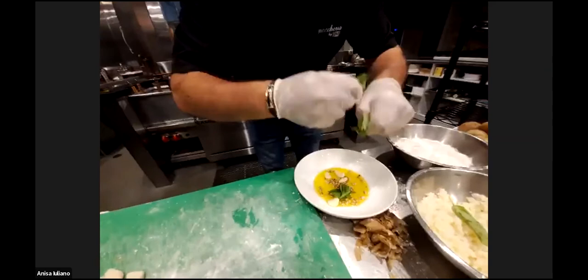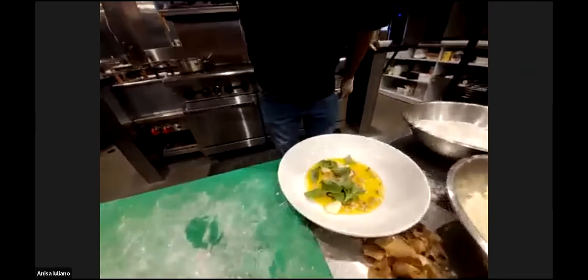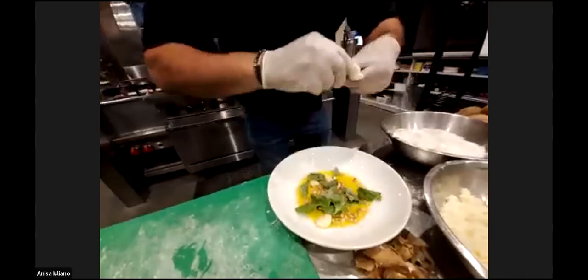A lot of basilico. Salt. This is mostly basil, right? Yes. Salt, and pepper. A little pepper. A little more salt, a little more pepper, as you desire. With a lot of basilico. Now, can't put it up, Parmesan.